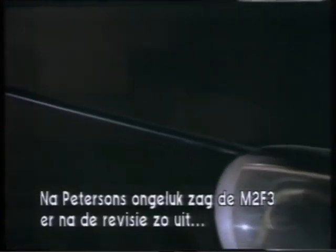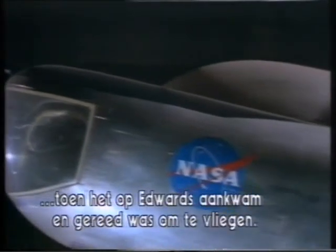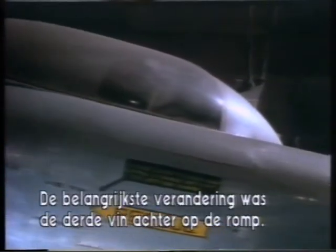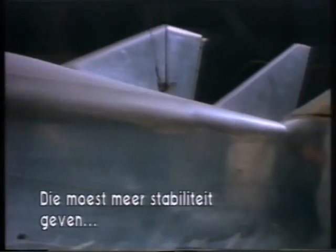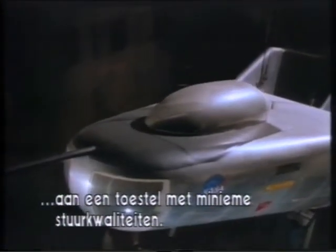This is how the M2F3, rebuilt after Bruce Peterson's major crash, looked when it arrived back at Edwards, ready to fly again. The major modification was the addition of a third fin in the center of the rear fuselage. It was designed to increase the stability of what had been a vehicle with marginal handling qualities.